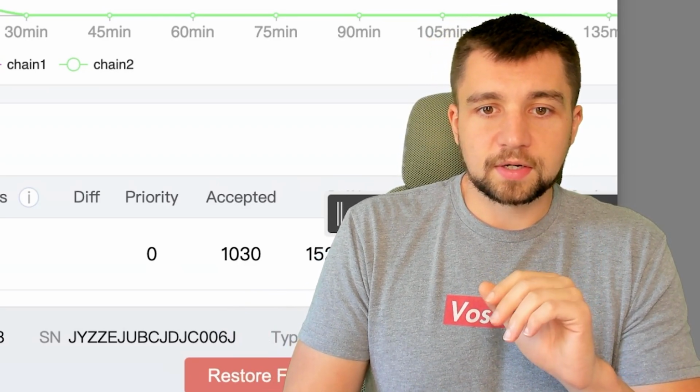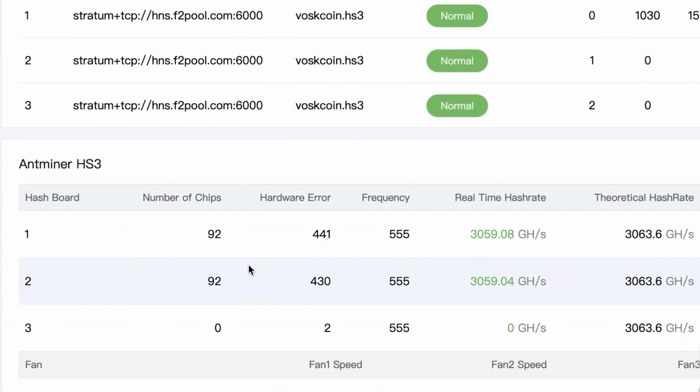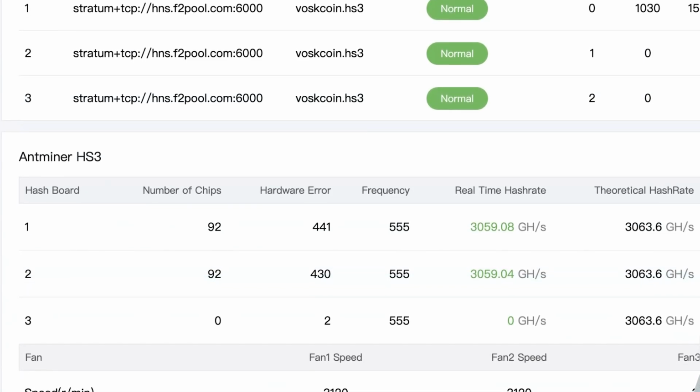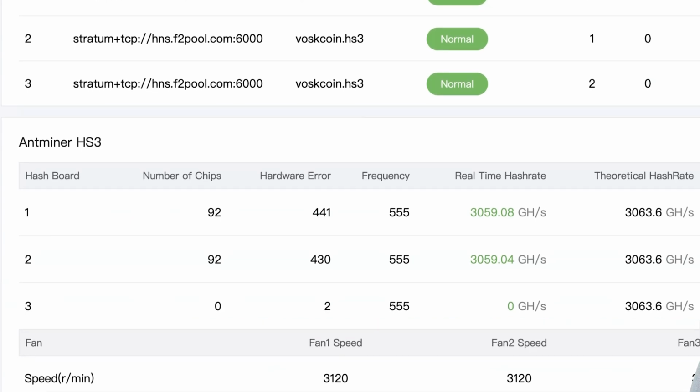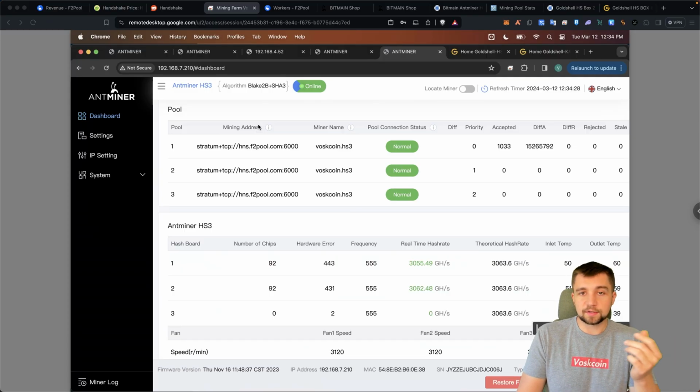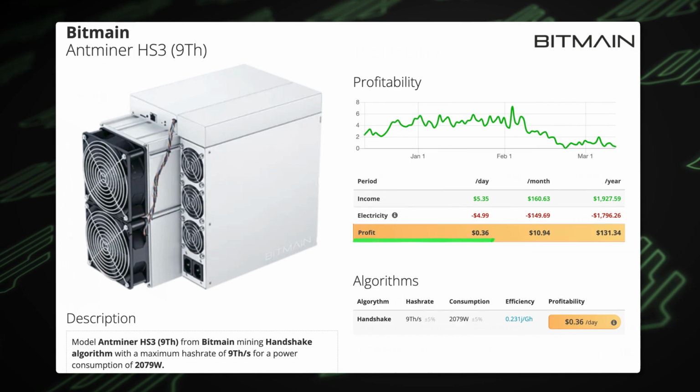That's the quick dirty way to explain that. When we scroll down here and look at the hash boards, we can see that 3 is just not working, right? But yeah, I mean, this is nothing short of disappointing. This miner is pretty expensive for what it is. The projected mining profitability for this miner is literally 36 cents.